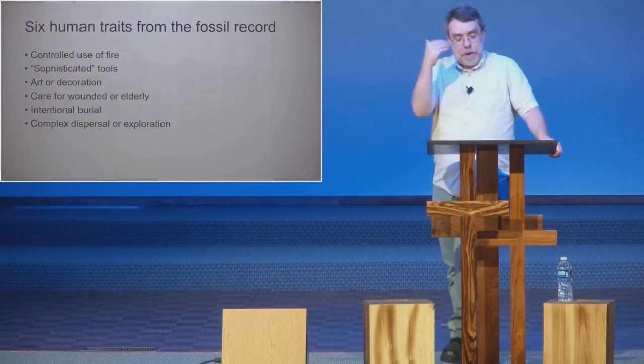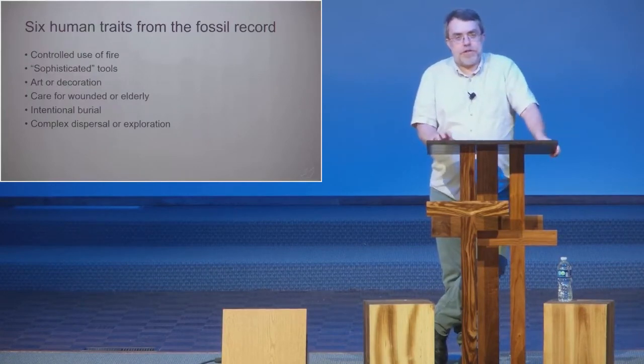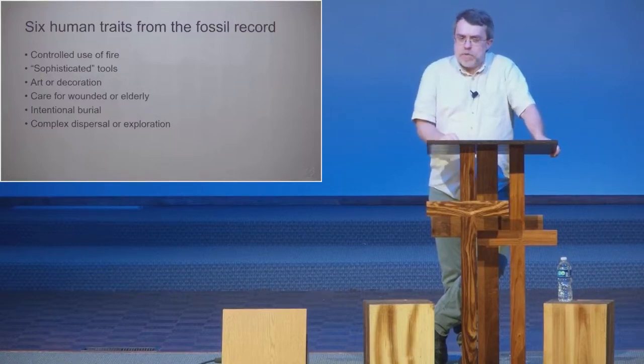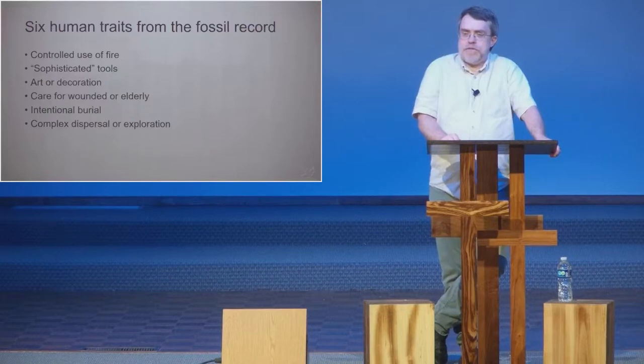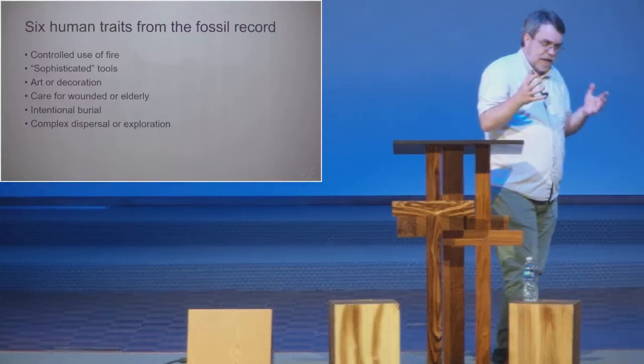So as I think about the things in the fossil record that we started talking about at the beginning of our discussion here, I think about, okay, what are the sorts of attributes that I would see in the fossil record that I could say would exhibit the sort of mental powers and capacity that I would associate with a good depiction of the image of God? I think there are six of them, roughly, that I can think of.